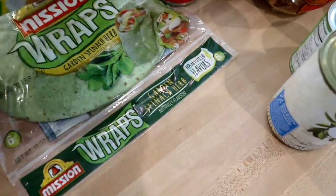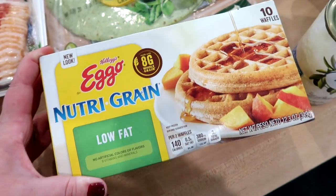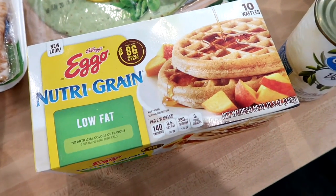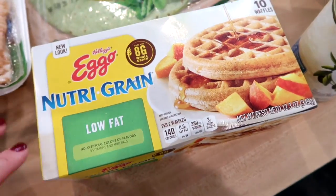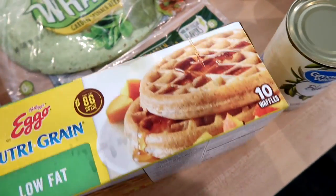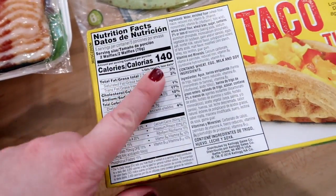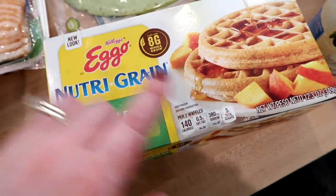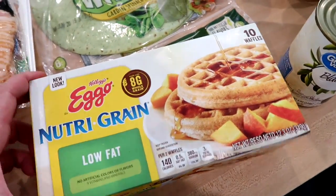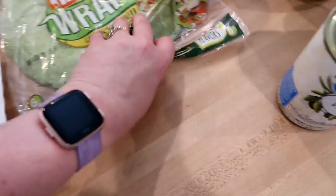I got the kids some Nutrigrain waffles. Sometimes I get these instead of the chocolate chip ones just because I feel like even though they're waffles, they're still a little bit healthier because they're made with whole wheat. They're lower fat and lower calorie than the chocolate chip ones. You can get 2 waffles for 140 calories, and they do have 3 grams of fiber in them. I know it's not the best thing, but sometimes they have these with peanut butter for breakfast with a banana. So I feel like that's an acceptable breakfast rather than chocolate chip waffles.